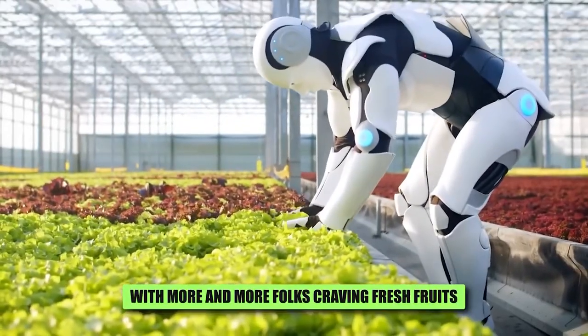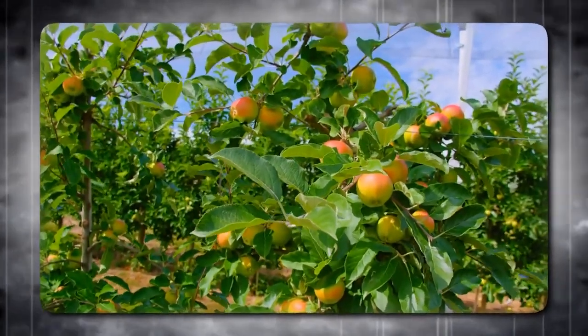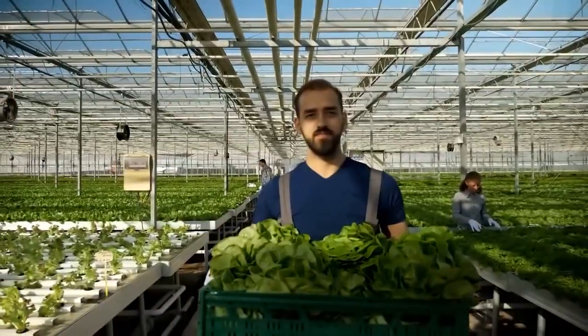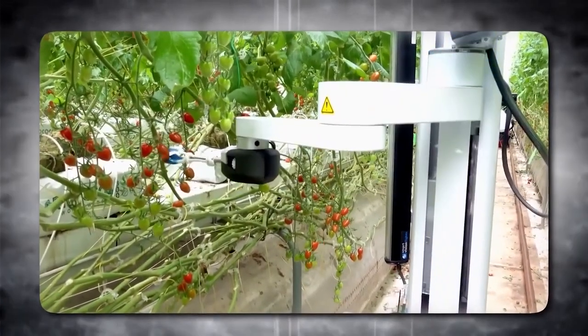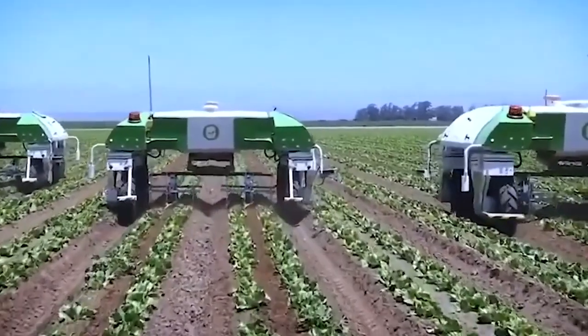So now, let's talk about the future. With more and more folks craving fresh fruits, there's a push for new and better ways to harvest them. Imagine robots zipping through orchards, picking fruits with the precision of a human hand, but at the speed of lightning. It's not just a dream, it's really happening. And we're not stopping there. We're all about being green, so farmers are getting creative.